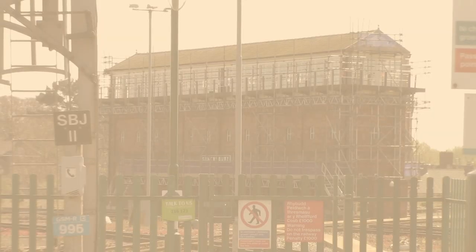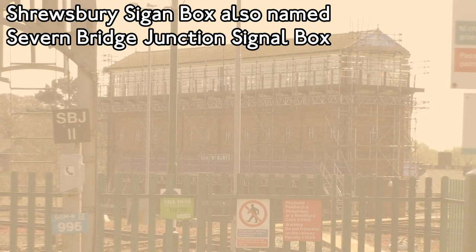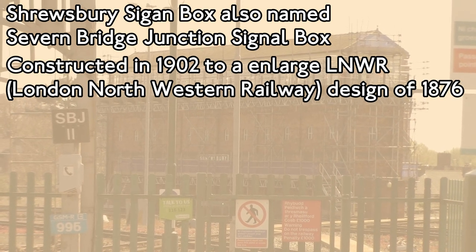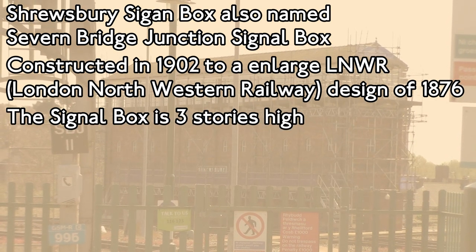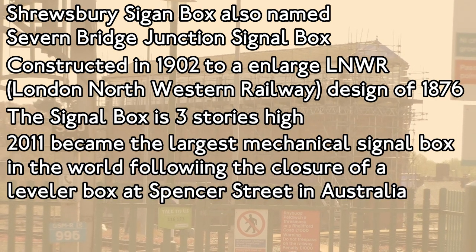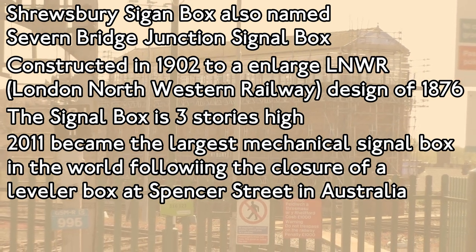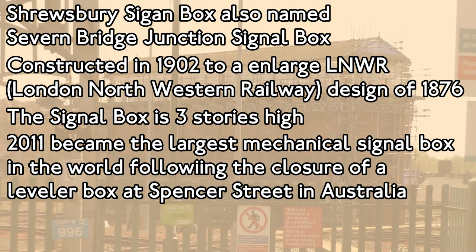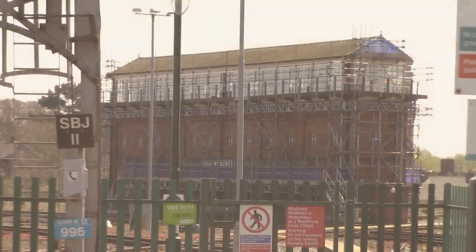Shrewsbury Signal Box, also known as Severn Bridge Junction Signal Box, was constructed in 1902 to a large London Northwestern Railway design of 1876. The signal box is 3 stories high. From 2011, it became the largest mechanical signal box in the world, following the closure of the lever box at Spencer Street in Melbourne, Australia. The signal box is also Grade 2 listed.